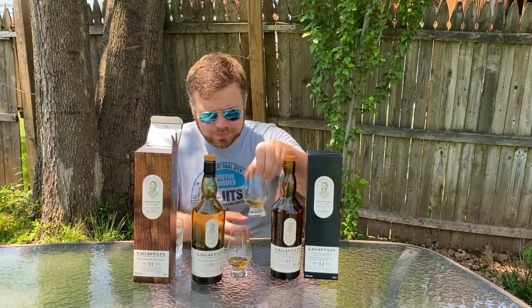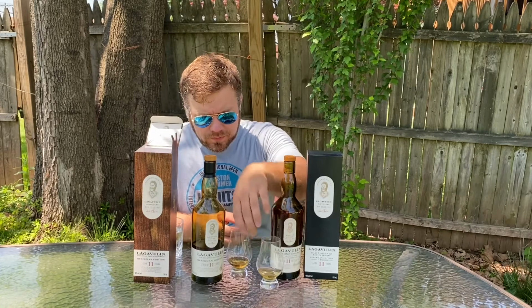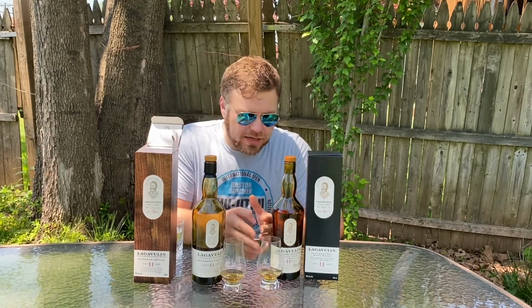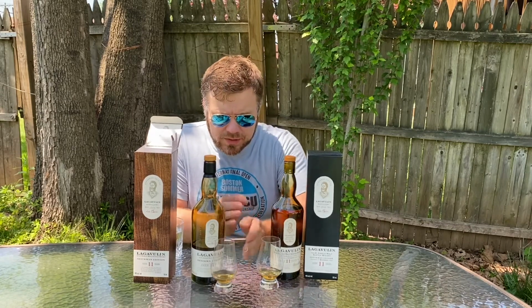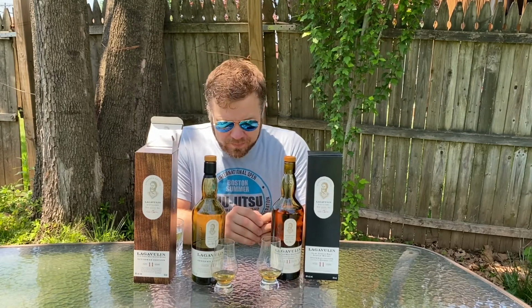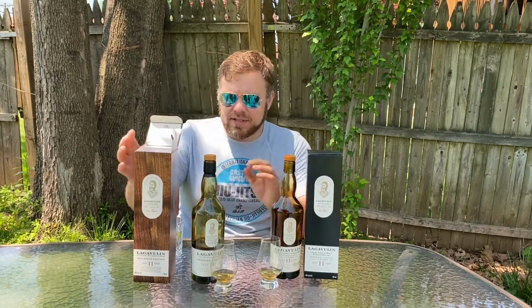Yeah, that's beautiful. A lot sweeter, more toffee, a little bit more chocolatey. This one's a little bit more on the dry side, a little bit more savory smoke, like that classic Islay. They're both excellent Scotch whiskeys.